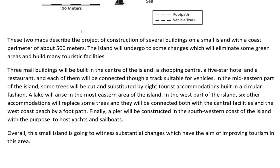Okay. 3 main, good. So 3 main, M-A-I-N, main buildings will be built in the centre of the island. A shopping centre, a 5-star hotel, and a restaurant. And each of them will be connected through, T-H-R-O-U-G-H, a track suitable for vehicles. Well done. Good. Nice use of suitable for vehicles there. In the mid-eastern part of the island, some trees will be cut and substituted by 8 tourist accommodations built in a circular fashion. Okay, good.